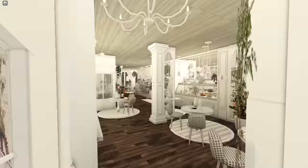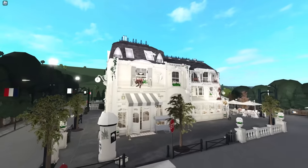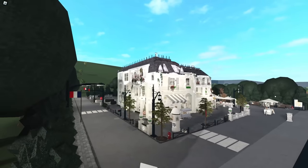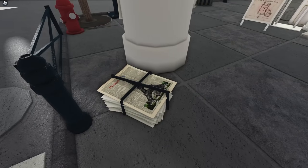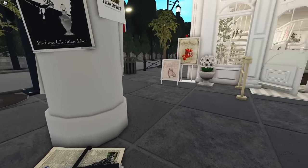So I'm gonna just go to the part that we haven't seen already, but here's the finished exterior. That is so pretty. Look at this, bro. She put a custom newspaper stand, and then she made her own custom newspaper, and I think that's just decals and string, but that is a genius hack. Loki might steal that for a TikTok hacks video.